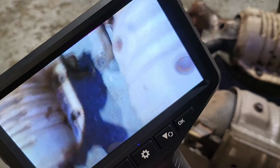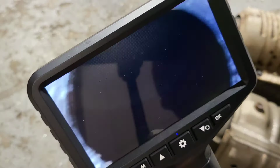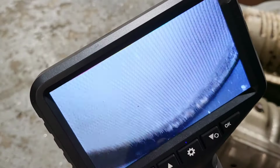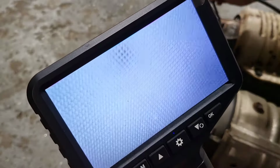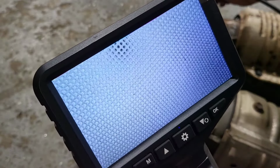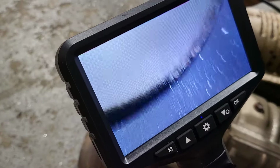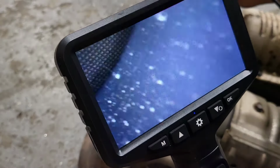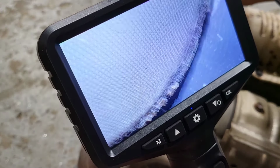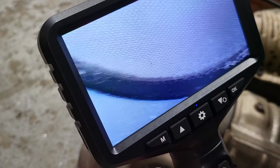Now let's look at the Civic. Bear with me, I'm gonna push this cat out of the way. Or actually, no. Here, let's go. This cat, it's clogged. You can see how it's all white. This one's still intact, but you can see how white all those little parts are. That means this cat is clogged.